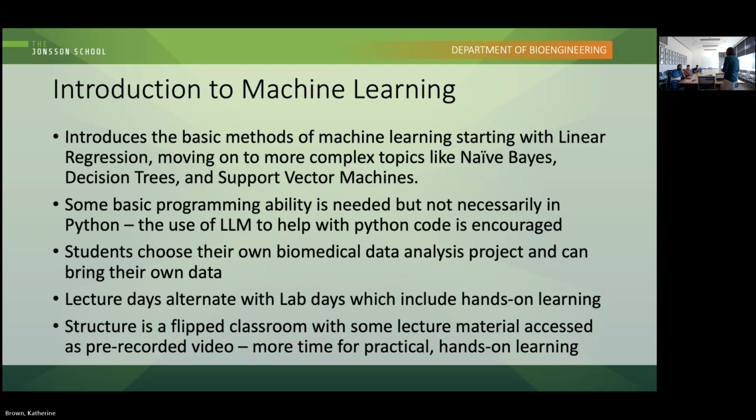Students get to choose their own biomedical data for the final project, and if they like, they can bring their own data from their lab or perhaps from their work experience. We alternate lecture days with lab days, and that makes it very hands-on learning. In addition, it's a flipped classroom structure where the students listen to some lecture material before class as pre-recorded videos, and that gives us even more time for practical hands-on applications.